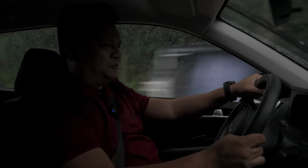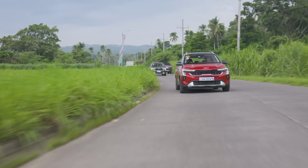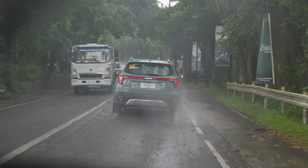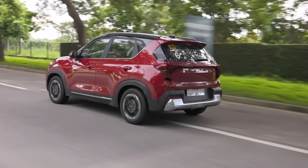Earlier today it was really bright, but yeah, this is a good chance for us to test out and check out the safety features of the Kia Sonet. So the Kia Sonet has standard safety features. You got traction control, you got airbags, ABS, electronic brake force distribution. That's the basic things that you should have on your standard car. Now this one here, right now we're testing out the EX model.